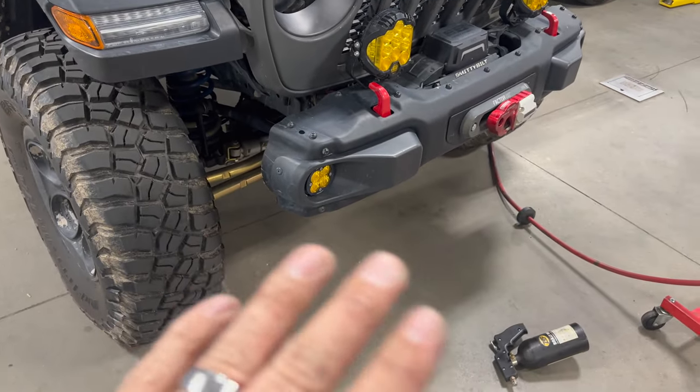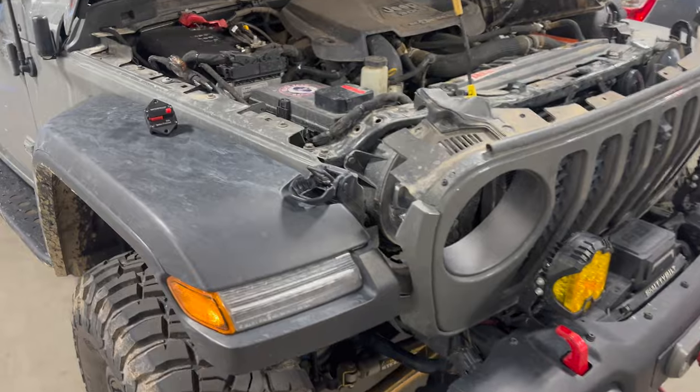The Baja Designs, no fog, nothing. Great quality. You get what you pay for with that.